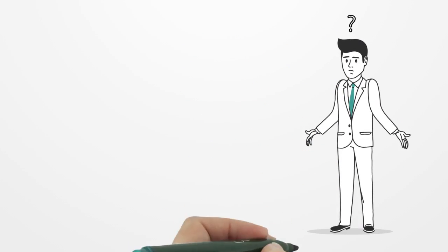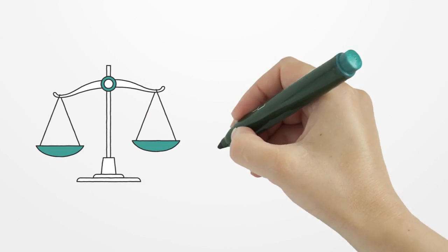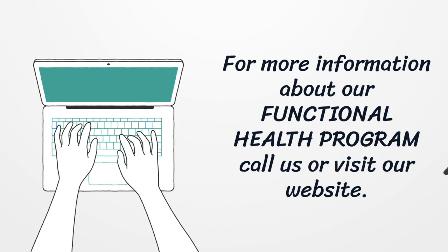How much does FHP cost? Each program is customized to your business needs and budget. For more information about our FHP, call us or visit our website.